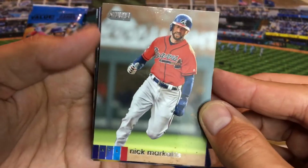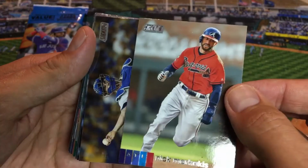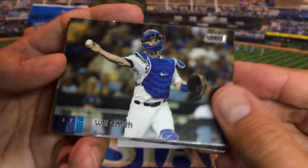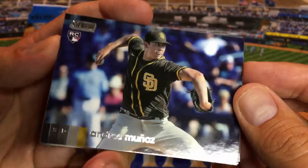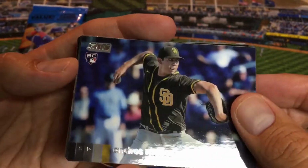Just the no border, the classic photography, and I even like that design at the bottom. There's Nick Markakis for the Atlanta Braves, who will be back in the playoffs. Will Smith, second-year player, one of the catchers of the future for the LA Dodgers. Andres Munoz, I have like 15 million of his cards, rookie card. Got a pretty bad print line going across there. I don't know if you can see it. I can see it with the naked eye here. He's out for the year.